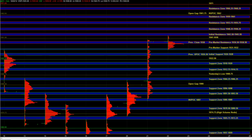So, off the open, the market is really balanced in this range between pre-market support and pre-market resistance. A breakout above it would just confirm yesterday's upside strength, and it would bring the 43.5 to 45.5 zone into play, with potential to test 48 quarter to 50 quarter, and eventually even 53.75 to 55.75.